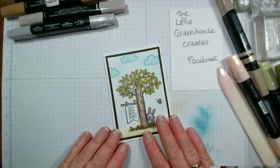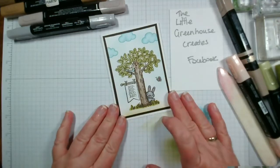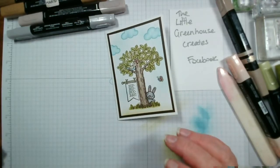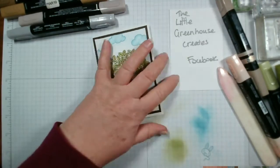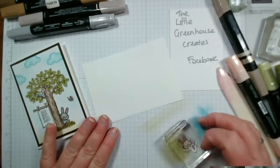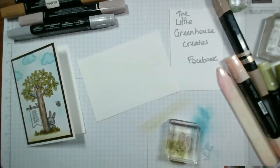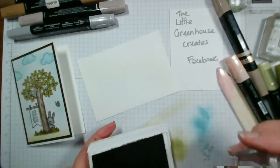Thank you. Yes, I didn't know that. Okay, so there's the card, and I think I need to add that cute little rabbit poking out on the side of the envelope. So let's just do that. And then I'll just show you quickly the cards if you want to see them.